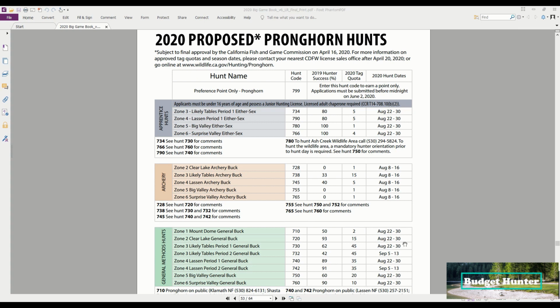Something that you'll see about these hunts is that some of these zones only have one hunt period that lasts a week for the entire season. So even though there might be 15 tags available, you can recognize that it'll be you and 15 other guys who are all trying to hunt during the same exact week. The Likely Tables and the Lassen zones do have two different periods available, period 1 and period 2, and they back up against each other.